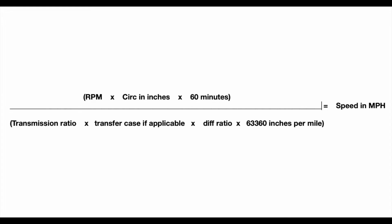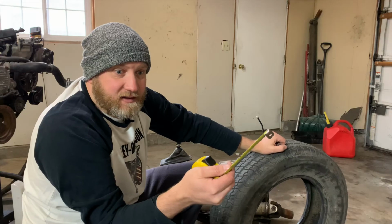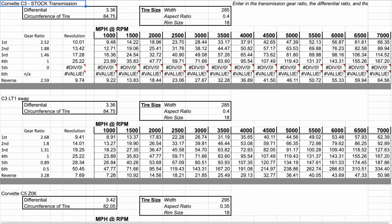So it's transmission gear times your differential gearing times a mile in inches. A mile in inches is 63,360. You multiply transmission gear by your differential gearing by 63,360. You come up with that number. And then you divide your top number by that giant number, and that gives you miles per hour at that RPM in that gear. And you can see all of that in this chart where I have just taken miles per hour in that gear and I've fleshed it all out so I can go up to 8,000 RPM in each gear and I can know how fast my car is going to be traveling.